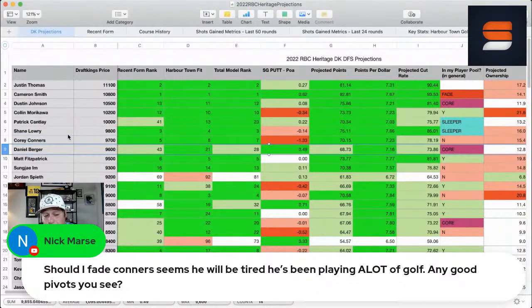But the main pivot to answer your question here would be Daniel Berger. You go to somebody like a Matt Fitzpatrick if you wanted to as well. If you had the extra money, the $100, you could also go up to a Shane Lowry. The pivots off of Corey Conners are so strong this week that if you can find any reason to fade these guys up top, for me with JT, you're just picking straws up top. Guys with Cameron Smith, who I guess I didn't touch on here.